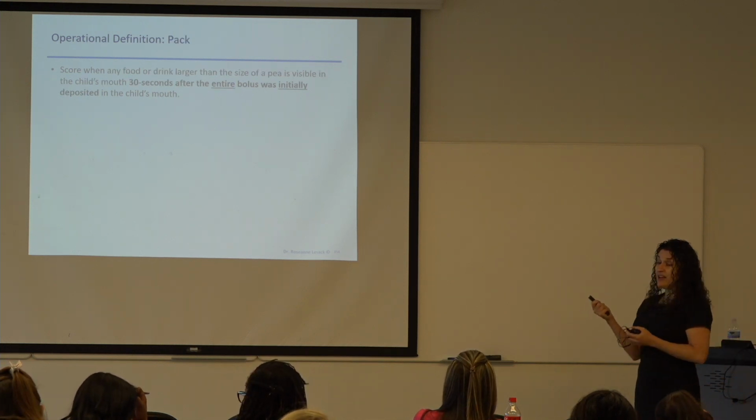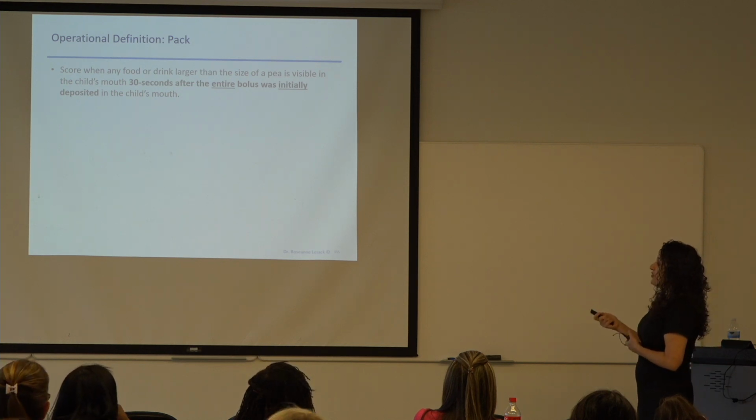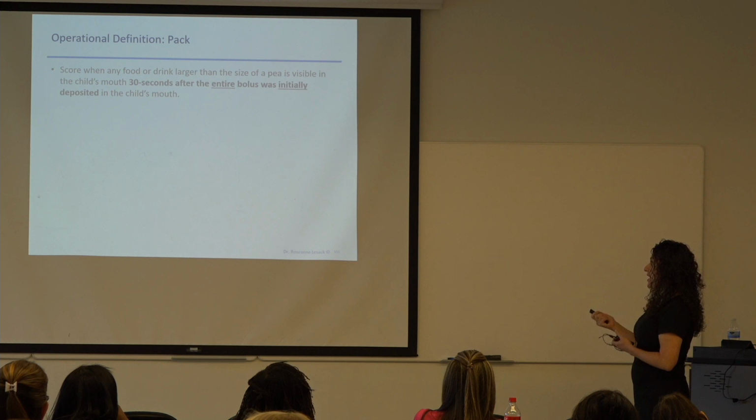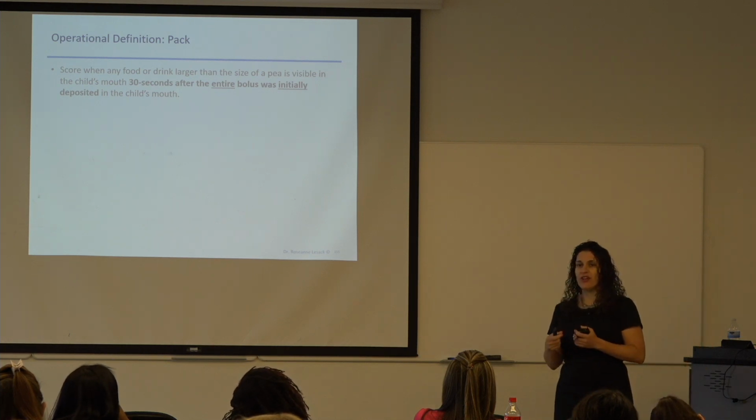So the opposite of a mouth clean is a pack. Score when any food or drink larger than the size of a pea is visible in the child's mouth 30 seconds after the entire bolus was initially deposited. So after you deposit the entire bolus, you check after 30 seconds.